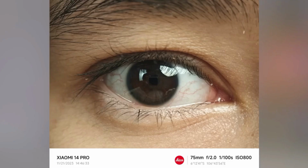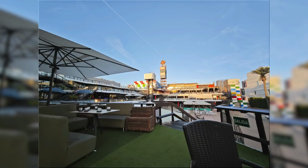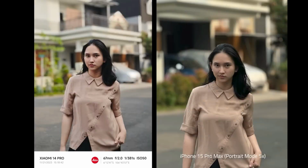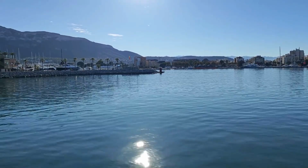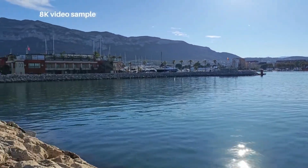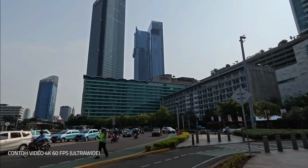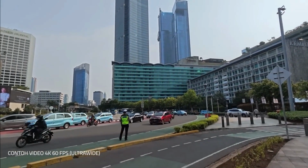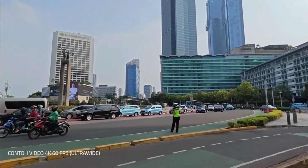If you want to take awesome pictures in bright places, the Xiaomi 14 Pro's camera is perfect for you. It has a super cool image sensor and a lens that can change how much light it lets in. That means your photos will look sharp and colorful. It can shoot up to 8K videos at 24 FPS. The camera also has a feature that makes your videos look smooth and steady, even if you're moving around a lot. That's great for people who like to film exciting stuff like sports or adventures.